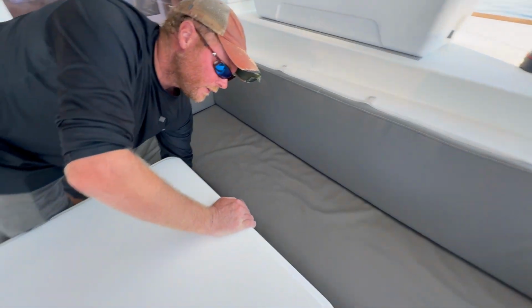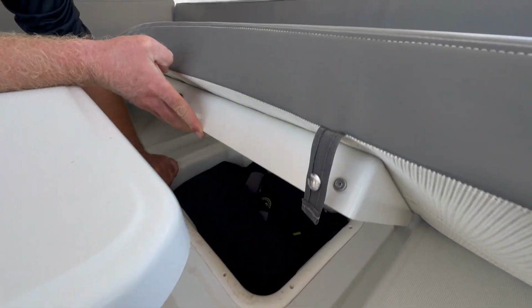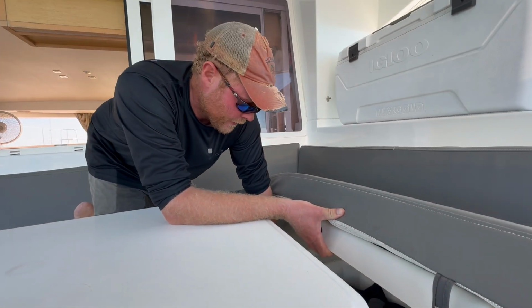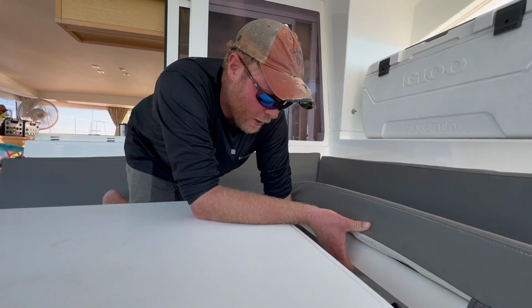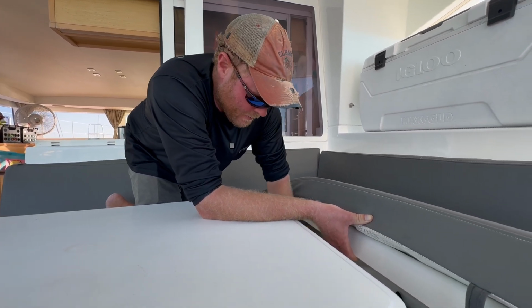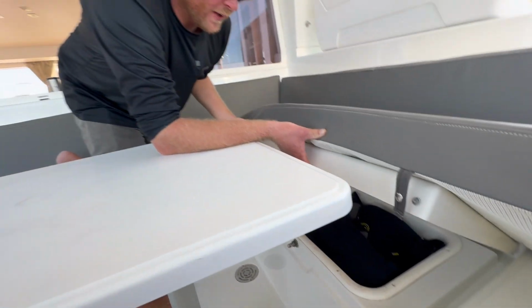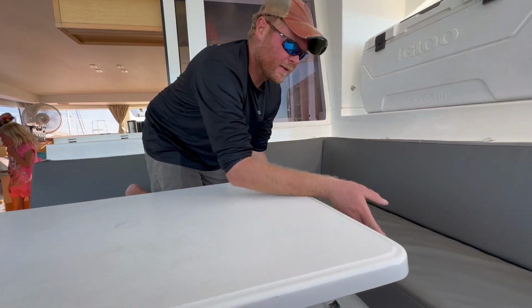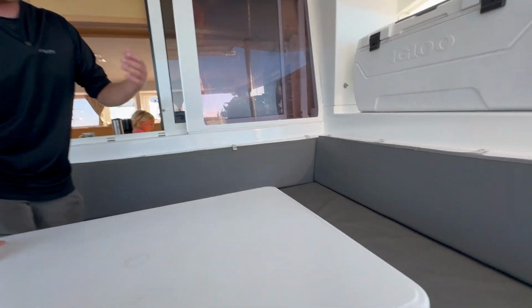Previously a propane locker. We use it to store our wetsuits. We don't use propane anymore other than our grill. So I removed all these screws and removed the hose for the vent. And we can pull this out, and there's a bunch of storage underneath here that we just kind of got some random stuff in bags and kind of shoved down in there. So good kind of hidden storage underneath there if you don't need propane.